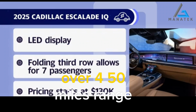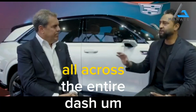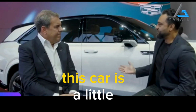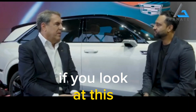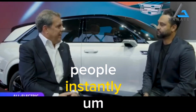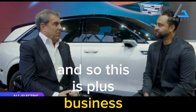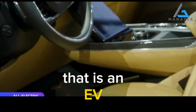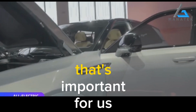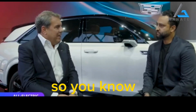So, over 450 miles of range, the twin motor setup, like you said, that curved display all across the entire dash. This car is a little bit different than a traditional Escalade, but it kind of has to be, right? It has to be, because we're not going to see people instantly buy something that's different like an EV. So this is plus business for us. We have a lot of demand for an Escalade or an SUV that is luxury and is an EV. We know that, so the demand is here. We're going to be first in again with Escalade and the EV. That's important for us to be first. It's different than an ICE vehicle, so we're going to do both.